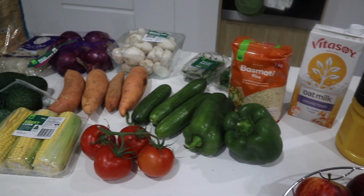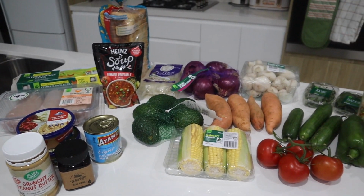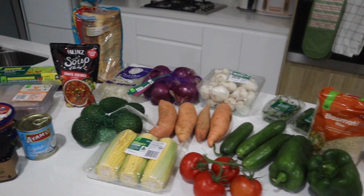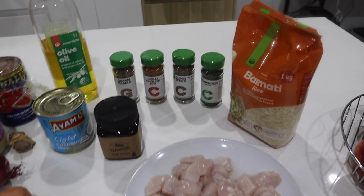So yeah, that's my grocery haul for the first half of the week. I shall keep you guys posted on what I get for the next half. Let's get cooking! Yay. Alrighty, so these are the ingredients for the butter chicken. I'll walk you through it.